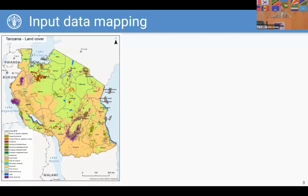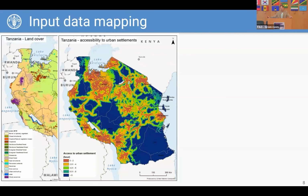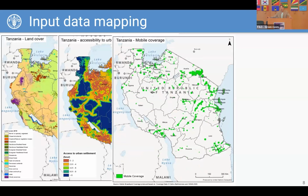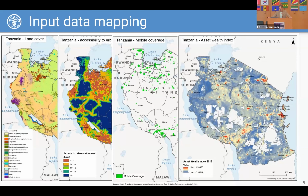So some examples of the input layers that we use in this analysis, and it really does depend on the value chain that we're looking at, include things like the land cover, the access to markets and the population locations, so the distance to the market, the distance to a port for export or an airport. Then we also take into account the infrastructure. So, for example, the mobile phone coverage or the access to electricity. And then, of course, the asset wealth index.